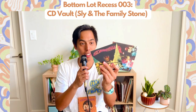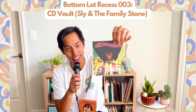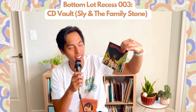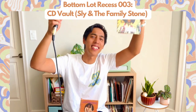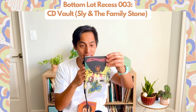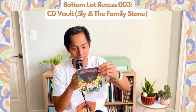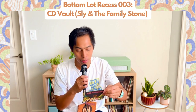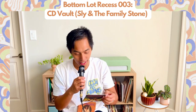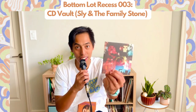It was a double disc. One is the actual Woodstock experience, that iconic set. I wonder if this was during the I Wanna Take You Higher performance. So Sunday, August 17th, 1969: My Lady, Sing a Simple Song, You Can Make It If You Try, Everyday People, Dance to the Music, the Medley of Music Lover, Higher, I Wanna Take You Higher, Love City, and Stand. That's pretty crazy. And it also comes with the Stand album.